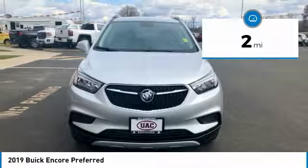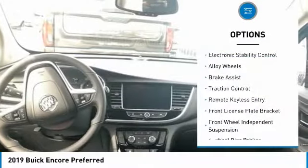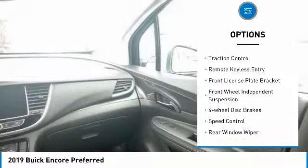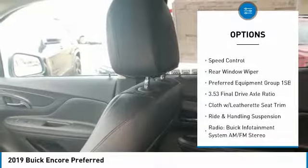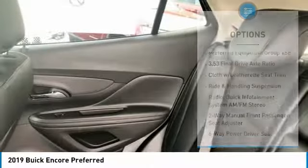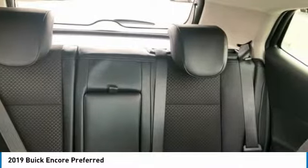This vehicle has less than 100 miles. Here are some of this vehicle's great options: electronic stability control, alloy wheels, brake assist, traction control, remote keyless entry, front license plate bracket, front wheel independent suspension, four-wheel disc brakes, speed control, rear window wiper.